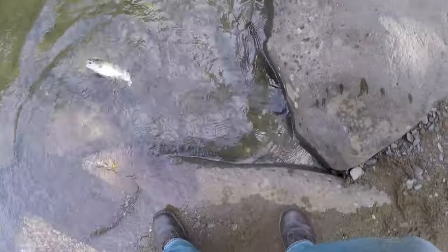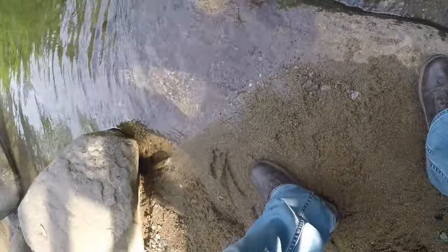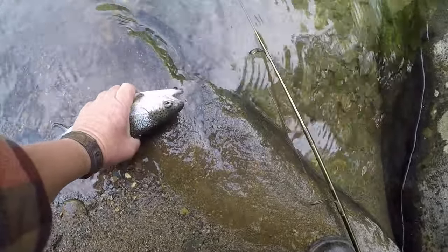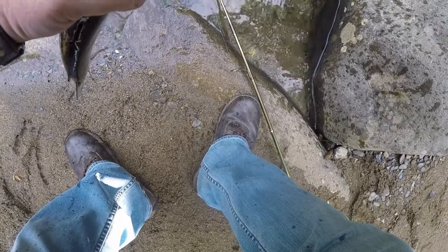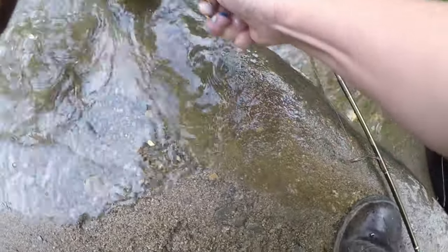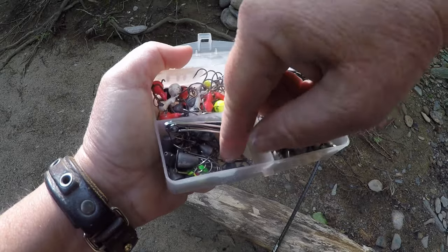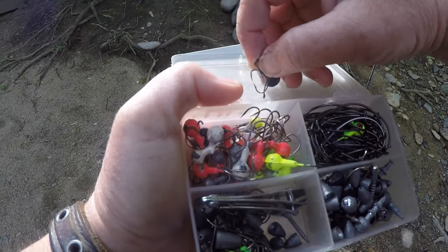I'll take it. White is a good color. I've just got a little tiny curly tail grub on. That's a nice little creek bow. Off she goes. So we got that on a size 4, I want to say. Yeah, size 4. Tiny little Owner.